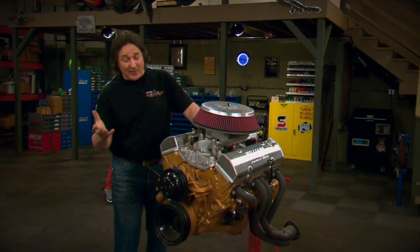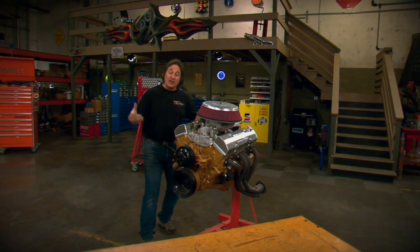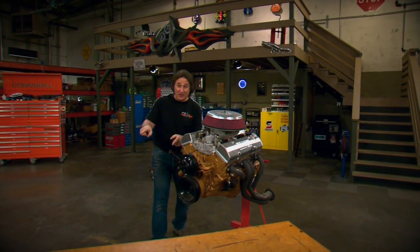One thing that every engine needs is motor mounts. The problem is you can buy motor mounts that'll bolt to the engine, but that doesn't necessarily mean they're going to allow you to bolt that engine into the chassis that you're working on.